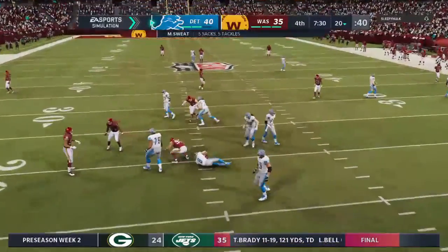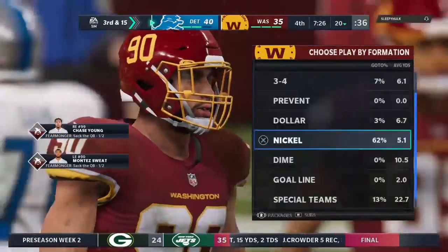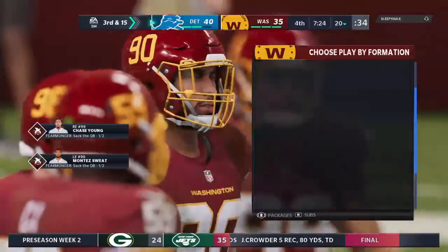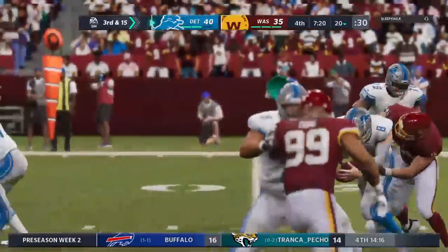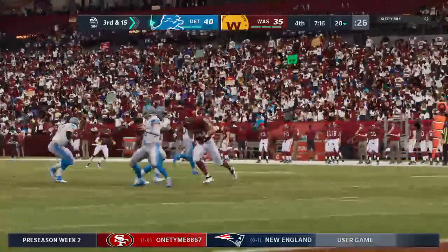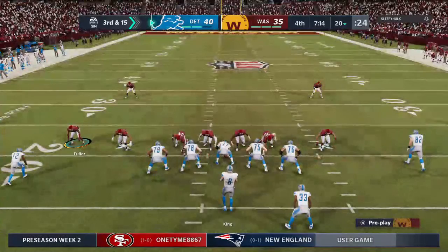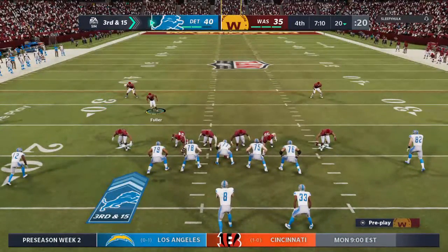And the Washington pressure gets to him. He will go down. Montez Sweat. My goodness, make that now 5 sacks for him in this ball game. Really, really turning in an incredible performance. 15. The Lions on third down. They've struggled to the tune of 2 for 8 so far. This will be 3rd and 15.